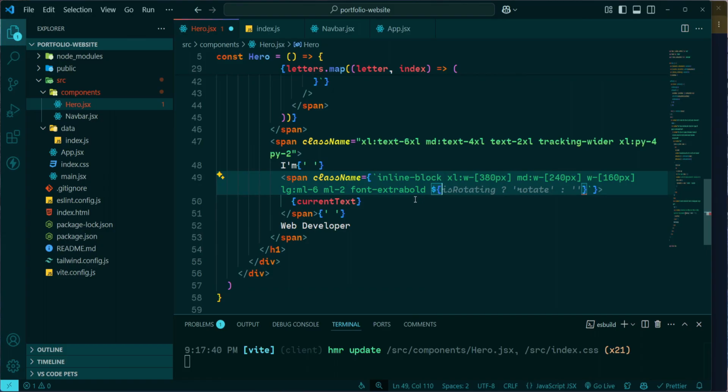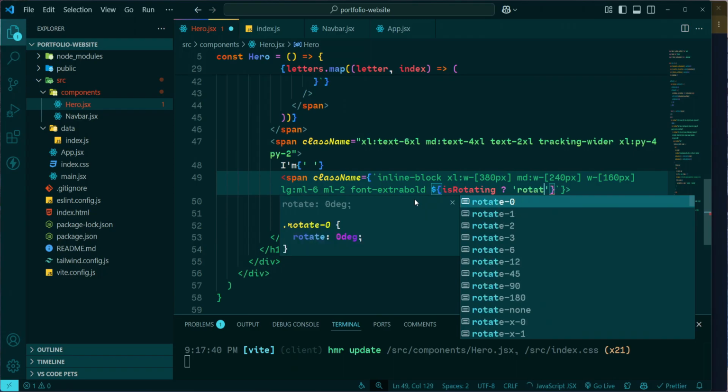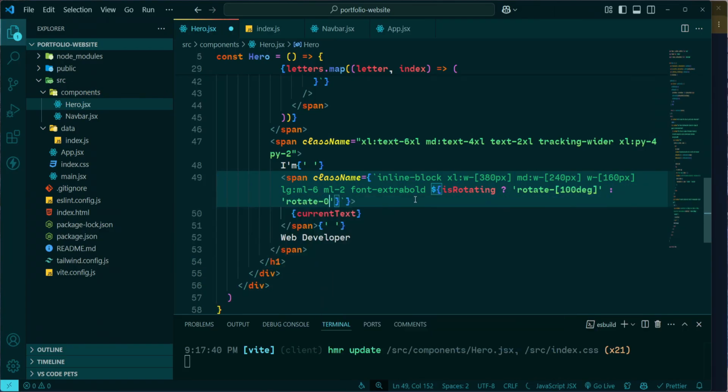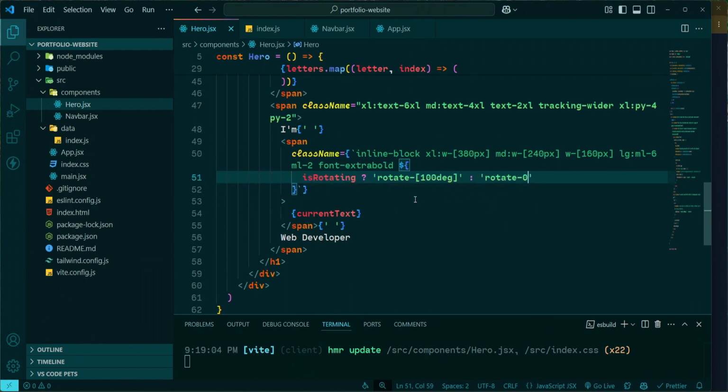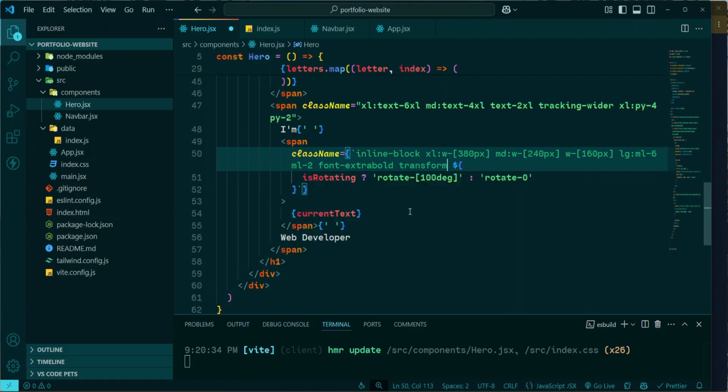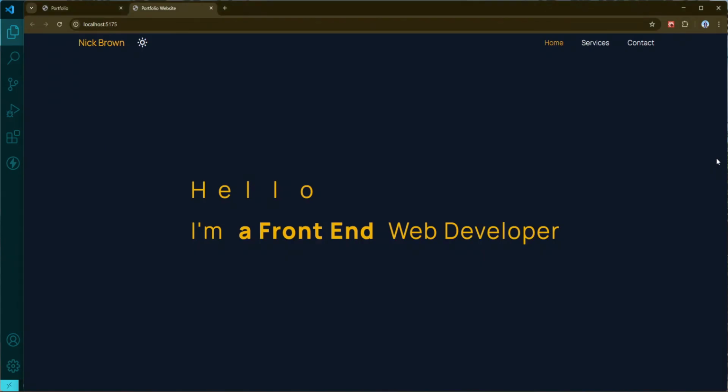We have to check if isRotating is true or false. If it is true, we need rotate 100 degrees. And if it is false, we need rotate 0. So again, when isRotating is true, the text rotates 100 degrees, creating a flipping effect. When isRotating is false, the text remains in its normal position. Also, let's add here transform. Actually, we need transform. Now, if we check the browser, we can see that the text rotates as it changes.